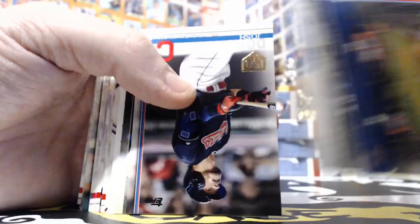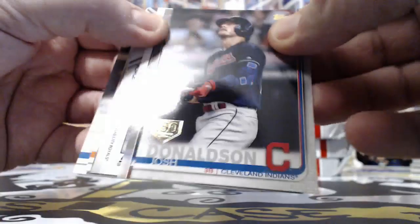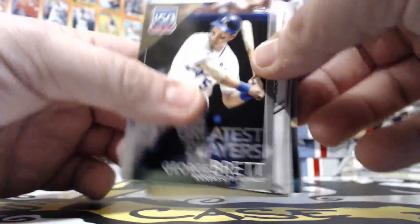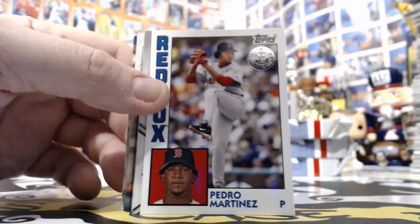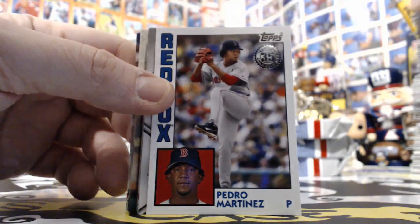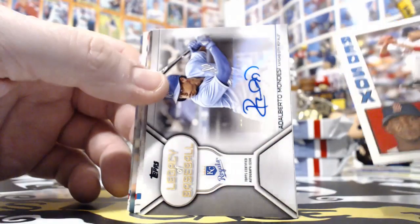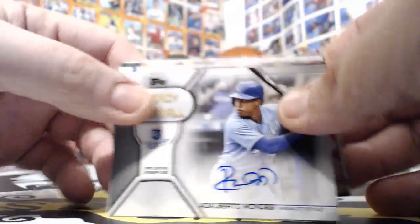Alright, we got a Josh Donaldson 150-year stamp. George Brett, greatest players. This guy played with some heart, a little too much heart at times, but can't question his dedication. Pedro. And all right, Adalberto Mondesi. That's Raul Mondesi Jr. right there. Legacy of baseball.